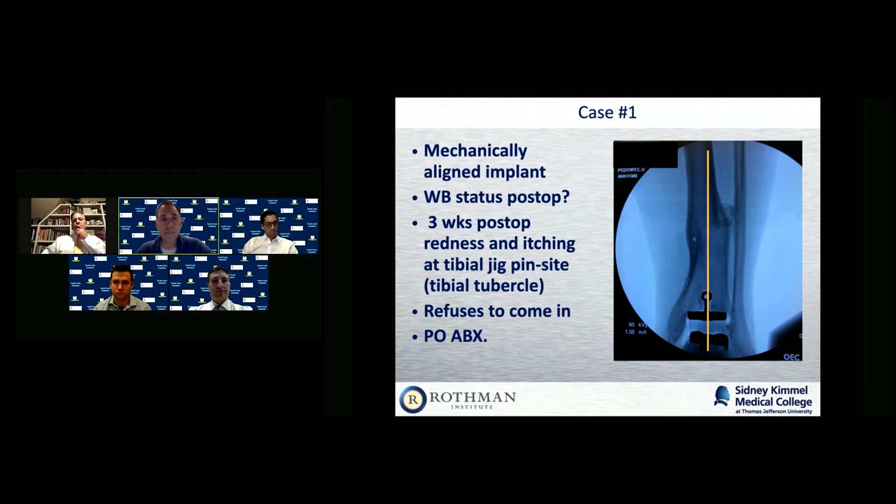She didn't want to come in. She had some redness and itching at the tibial jig pin site 3 weeks post-op, right? She refused to come back in. We gave her some PO antibiotics, and she got a total knee infection on the same side from a pin site infection, requiring a staged revision of her knee.